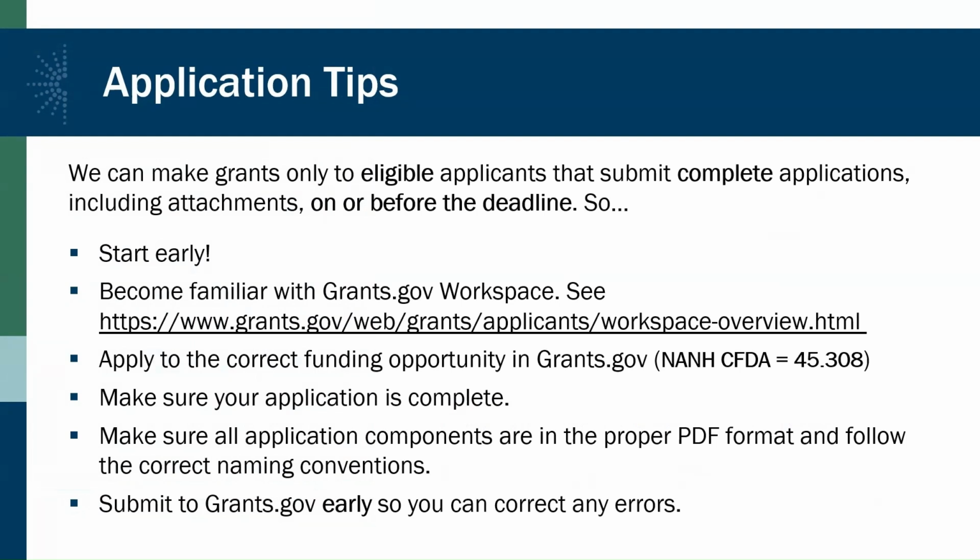Make sure you're looking at and applying to the correct grant program within grants.gov. You can do a keyword search for the IMLS Native American Native Hawaiian Museum Services program, or you can enter the Catalog of Federal Domestic Assistance, CFDA number, which is 45.308. Make sure your application is complete.